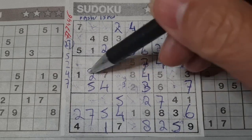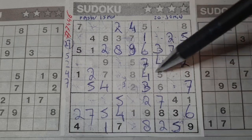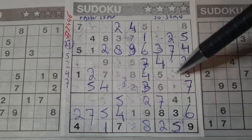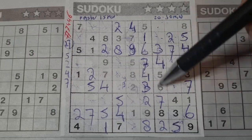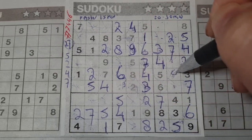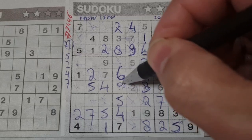Yeah, 2 missing numbers in the middle row. Those missing numbers are the 1, the 2, the 3, the 4, the 5, the 6 is missing, 7, 8, 9 is missing. 6 and 9. We have a 6 in this big square, so no 6 there. 6 should be here. 9 goes there. So here I've eliminated the 9, so the 9 goes here.